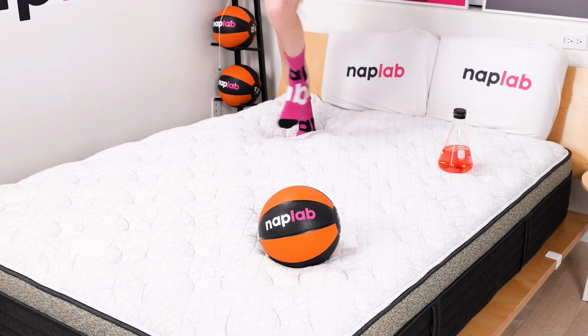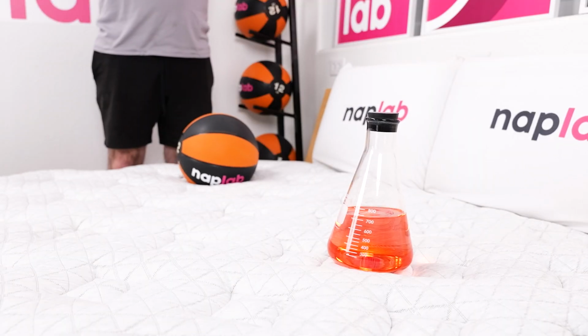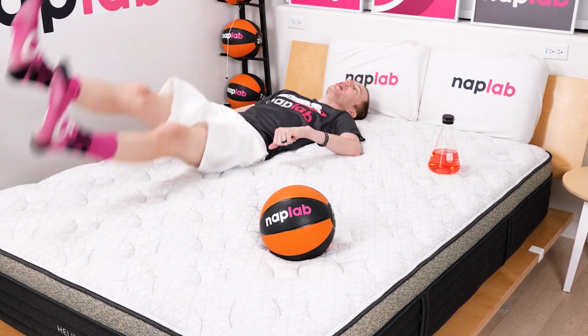Certainly, we would have liked to have seen a shorter motion duration, but when we consider the below average motion peaks, it's really hard to complain too much here. Overall, motion transfer is well managed on the Helix Dawn Luxe.